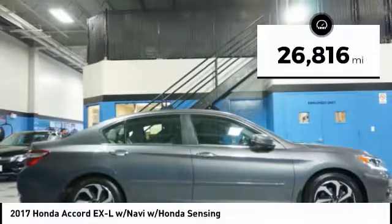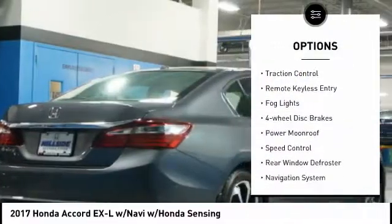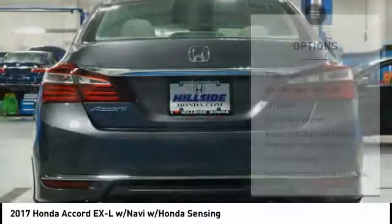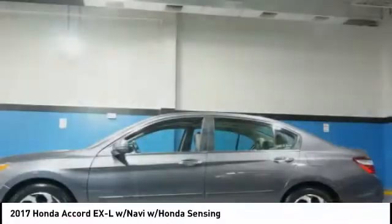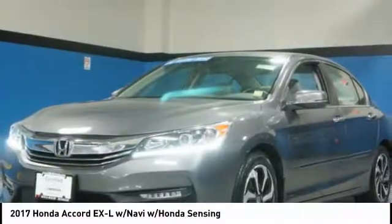Here are some of this vehicle's great options: electronic stability control, alloy wheels, brake assist, traction control, remote keyless entry, fog lights, four-wheel disc brakes, power moonroof, speed control, rear window defroster. This beauty is sure to make you the talk of the neighborhood. So call or drop in for a test drive today.